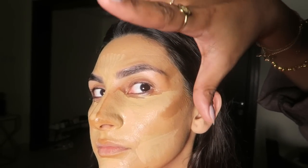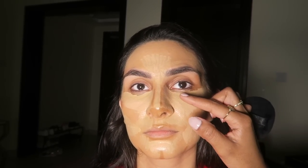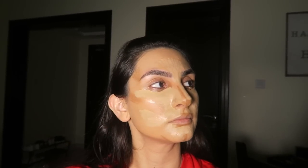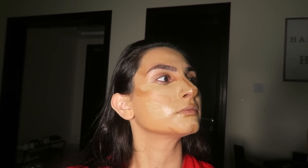Contouring, so what did I do? I wanted to build definition to the cheekbones, to this area, to make it look lifted. I put a darker shade, which is a contouring color. And I wanted to make this area show, because when you want to know that this person looks healthy, you can see the cheeks, you can see this area brightened.